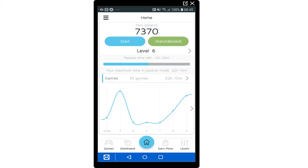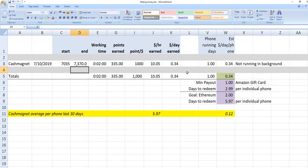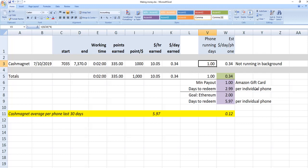And so that's the end of day 1. Well, 9 hours anyway I ran it for. And so we'll enter that into the spreadsheet. I ran the phone for 9 hours at 4 phones. So I was making an estimated 22 cents per phone. What I've been experiencing on one phone in the past has been 12 cents.